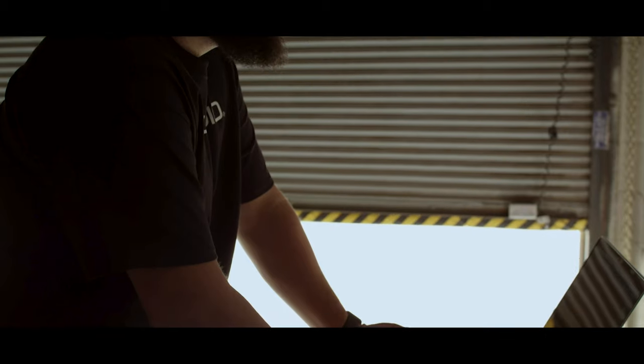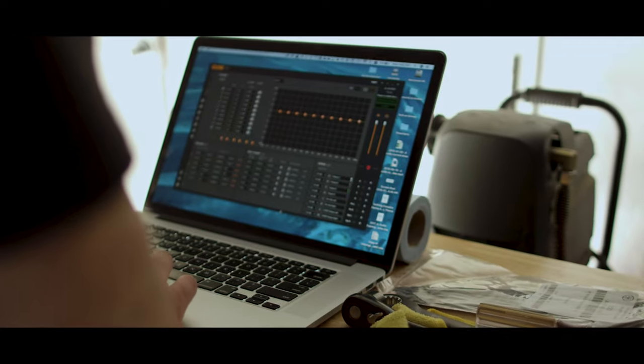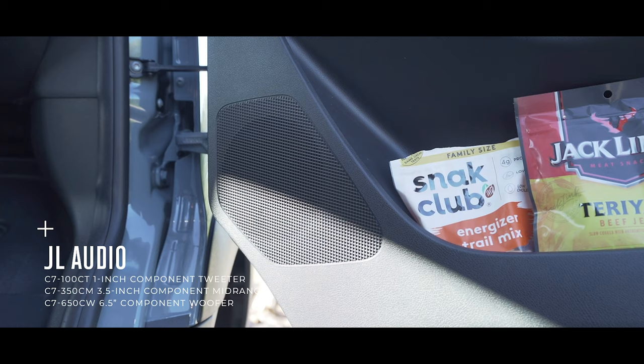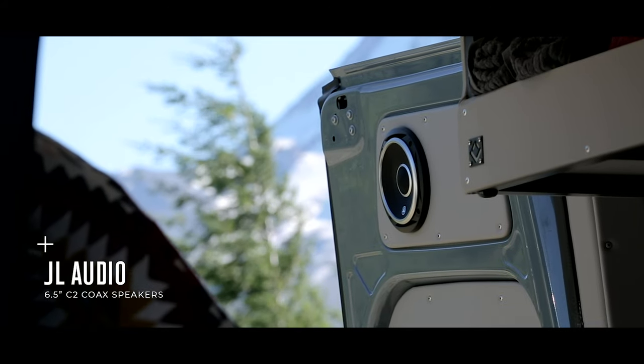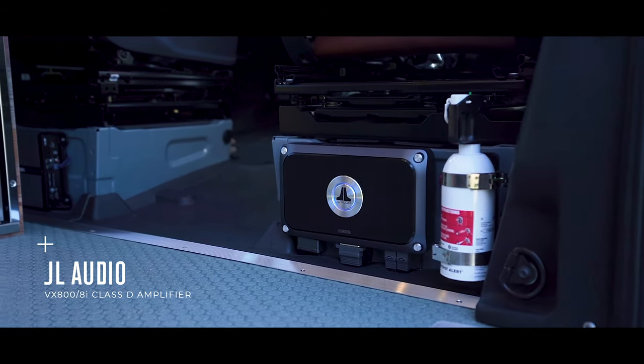We've worked in tandem with JL Audio to develop an ultra-premium audio package. The system includes a three-way setup, including a 1-inch tweeter, 3.5-inch mid-range, and a 6.5-inch woofer. And in the back doors, we use 6.5-inch C2 coax speakers. To power all these speakers is an 8-channel Class D amplifier with DSP technology.